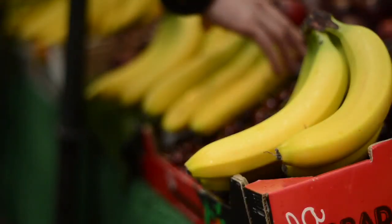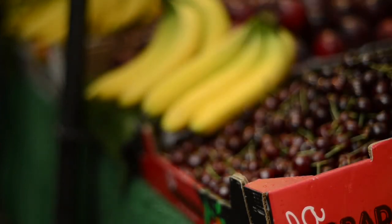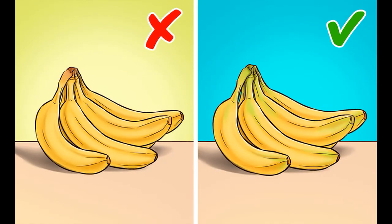Bananas. Check the stem of the bunch. Pick the bunch with green to light yellow stems. If the stem is turning brown and the bananas have a lot of black spots, it's a clear sign that the bunch is too mature. Bananas last longer if they're kept in clusters instead of separately. Don't pick an isolated banana unless you're going to eat it right away.